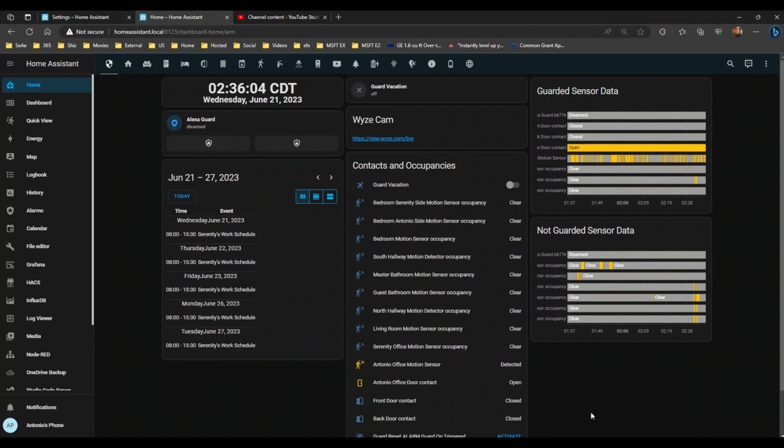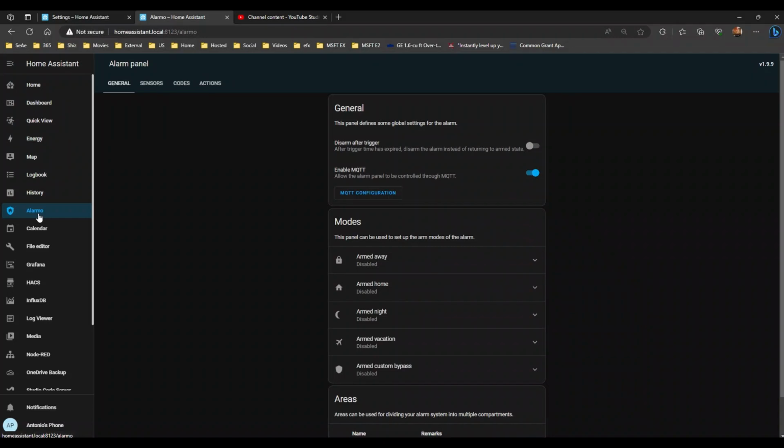All right, so just real quick, I just wanted to show what I've done. You see Alarmo? I don't have that set up yet. Only reason why, because it kept triggering the alarm. Sometimes the phones don't do very well with GPS.